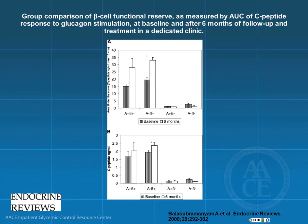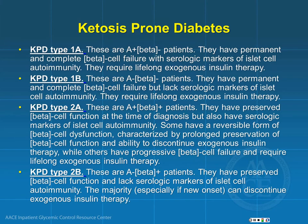Now, there's a second group of patients which also makes the diagnosis a bit difficult in the opposite way. That means most patients who come to you who have diabetic ketoacidosis have type 1 diabetes. But there are some individuals who present to you with diabetic ketoacidosis who are not type 1 diabetics. Okay? And they're not type 2 diabetics either. Okay? So, this is a group of individuals who have low beta cell reserve, and this is what is called ketosis prone diabetes.